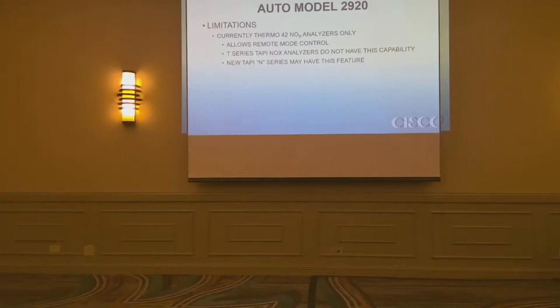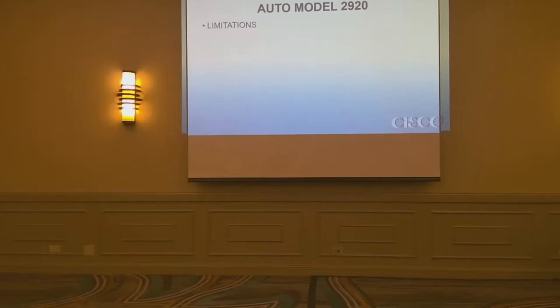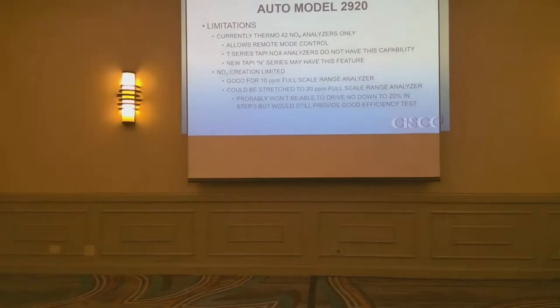So anyway, at this point in time, if you have CAPI analyzers, we really can't make the auto convert efficiency test work because we can't control the mode. I don't know. Maybe someday they'll do a little firmware update. They've got the capability, they've got the inputs. All they have to do is a little programming to get it done. But so far, they're not doing anything. So again, the N series maybe will have it. And again, the NO2 creation is the same for this.